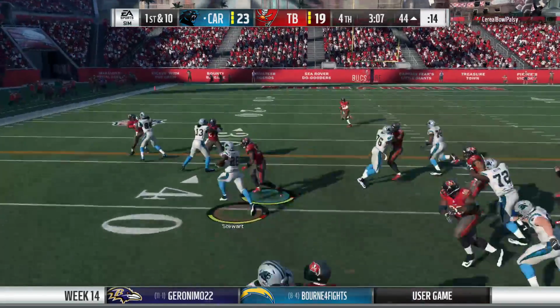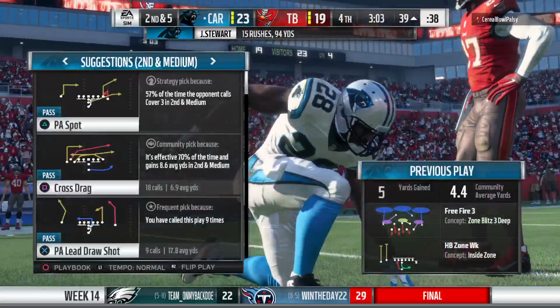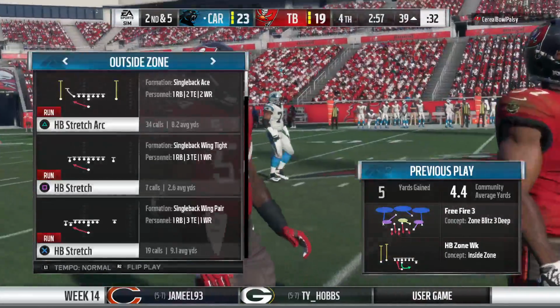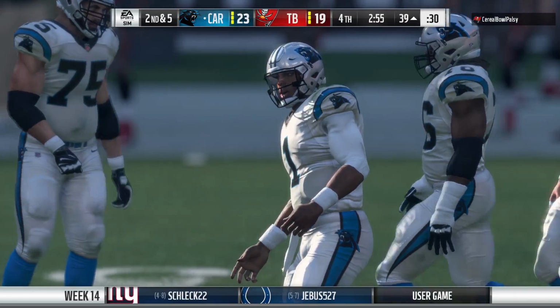They go back to Stewart on first. And able to push his way forward here for a good little gain. 5 yards is the tally on first down. That brings up 2nd and 5. Well, at this stage, that's exactly what you want offensively. Good run on first down, stay in bounds, keep that clock rolling.